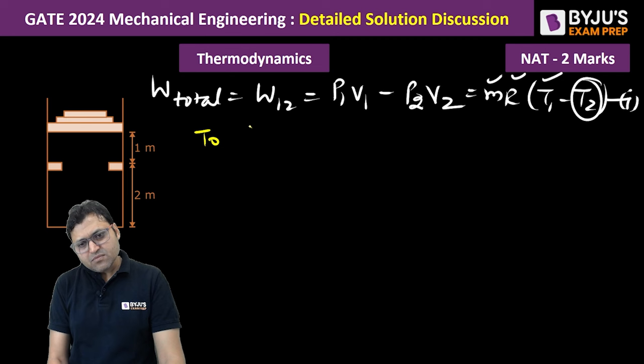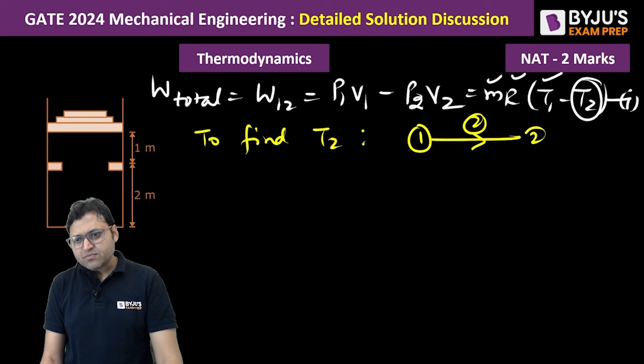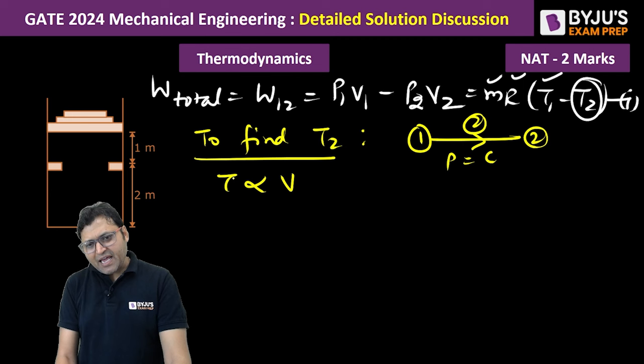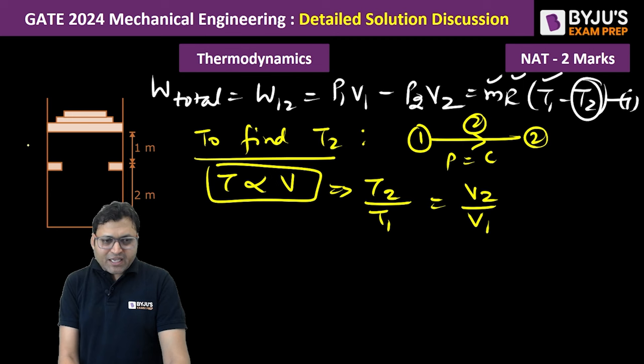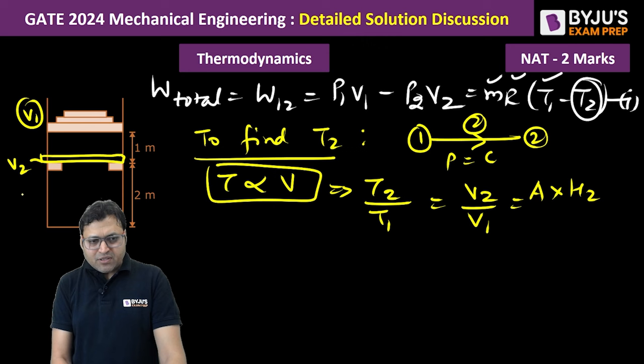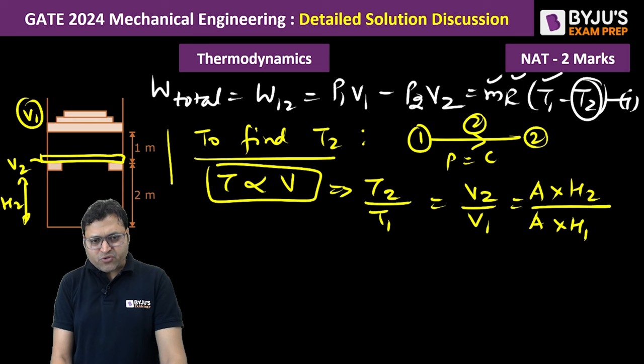To find out T2, sorry, 1 to 2 is a constant pressure process. So we can say temperature is directly proportional to volume, or T2 by T1 is equal to V2 by V1. What is V2? This is the V1 position and here it will be the V2 position. So V2 is equal to area of the piston into height H2, this is H2. And what is V1? Area of the piston into height H1, H1 is this total height. So area gets cancelled out.